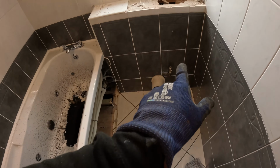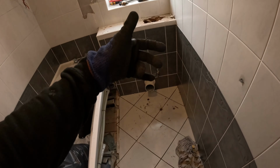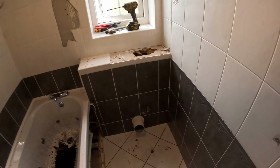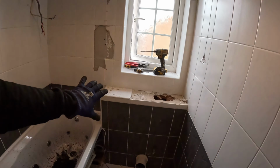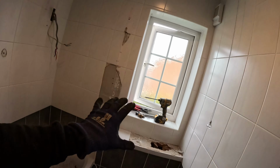So I need to get a note to self, push fit to solvent adapter, because I don't really want to be just going into the room next door and disturbing the boxes in next door, because I've got enough to do. I don't need any extra work. So we'll get this ripped out first, open all this up, get all the boarding and boxing taken out, and then we'll make our way around. Hopefully the electrician will come today. If not, he's definitely coming tomorrow.